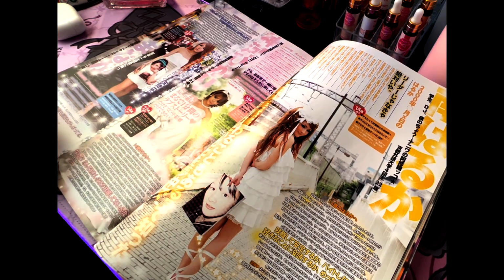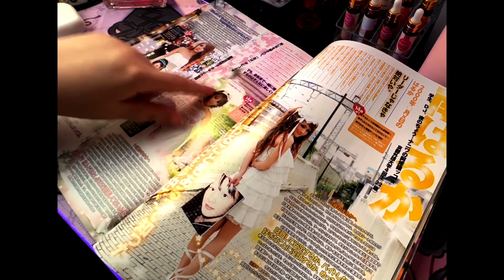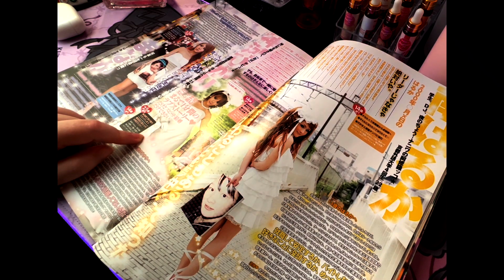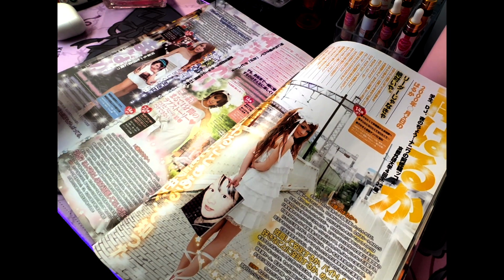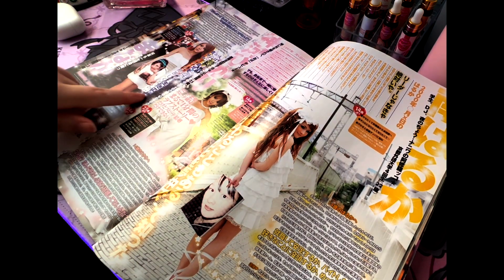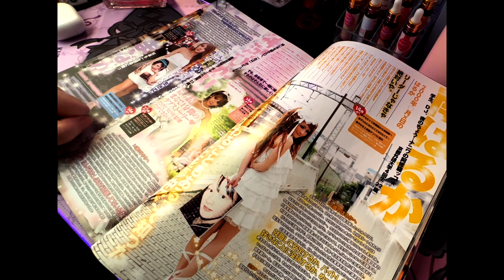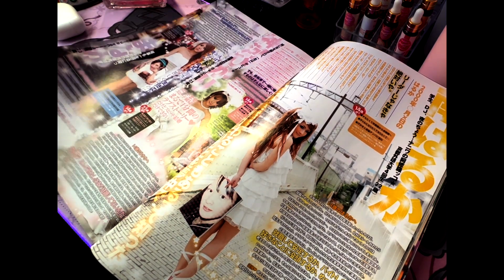This kind of reminds me of IU for some reason, and I don't know why. I think it's the short hair. She just has a basic little bow and then a bodycon dress, though it's not the bodycon y'all would assume to be bodycon. Here's just a bubble dress. It has that bubble hemline in here. And this is just one of those round hair pieces.